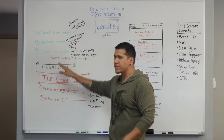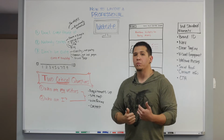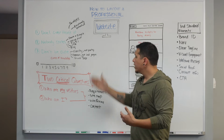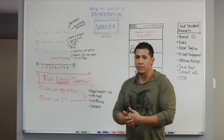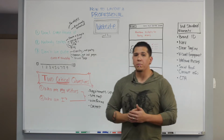And then the third thing is don't be cute. And what I mean by cute is don't be poetic in your language. Clarity is more important. A lot of times people have this industry-specific jargon, which the audience doesn't really relate to. Use common language, use everyday words, and be as clear as you could possibly be.